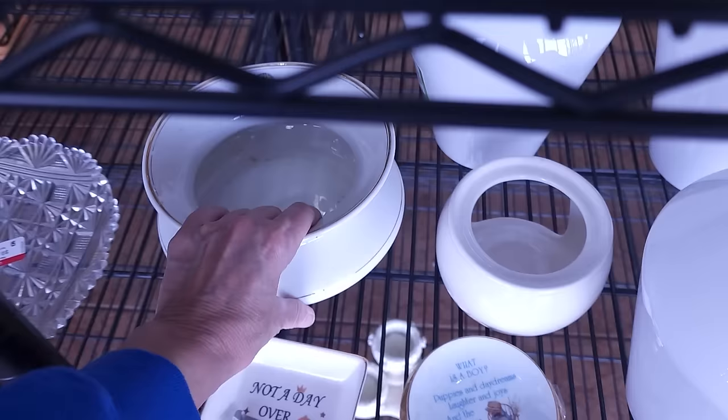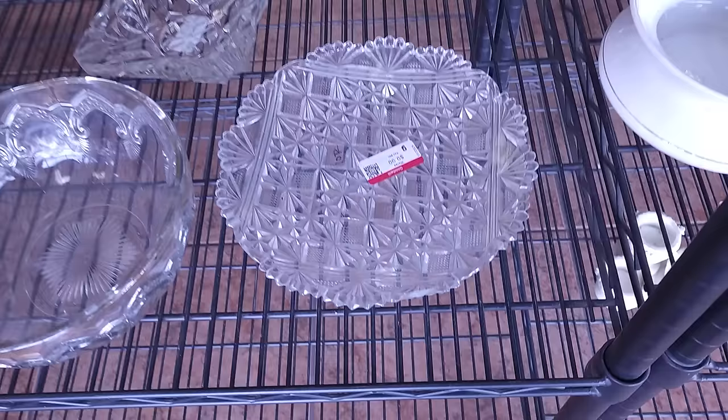What does this say? Broadmoor. Syracuse, China. That's kind of a cool piece, older piece, but I don't think it has a lot of resale value. That had a nice look to it. I wish that was cut glass and not pressed glass. I did just pick up some American Brilliant. I always get excited when I find it.